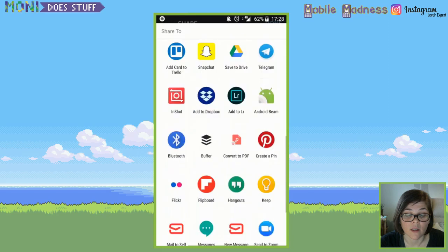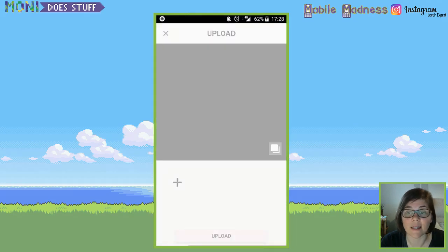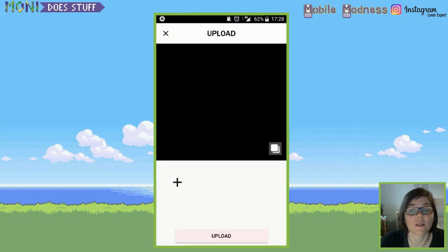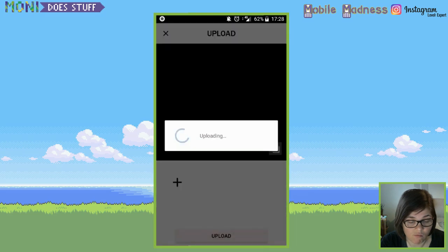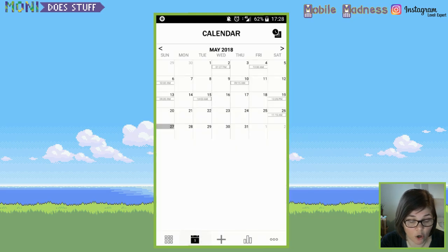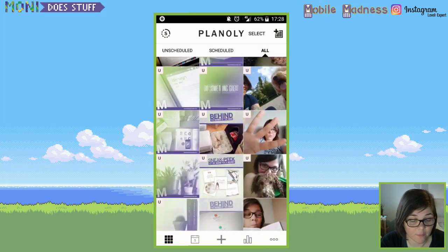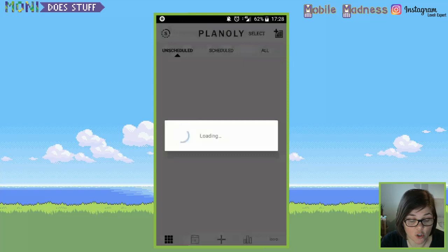So, for example, if you're planning your Insta feed with Planoly, then you can just simply click on Planoly and upload it like that. That's pretty cool too, isn't it? So you can plan your feed, even though it does not work right now. Let me try. It should though. Maybe it's just slow.